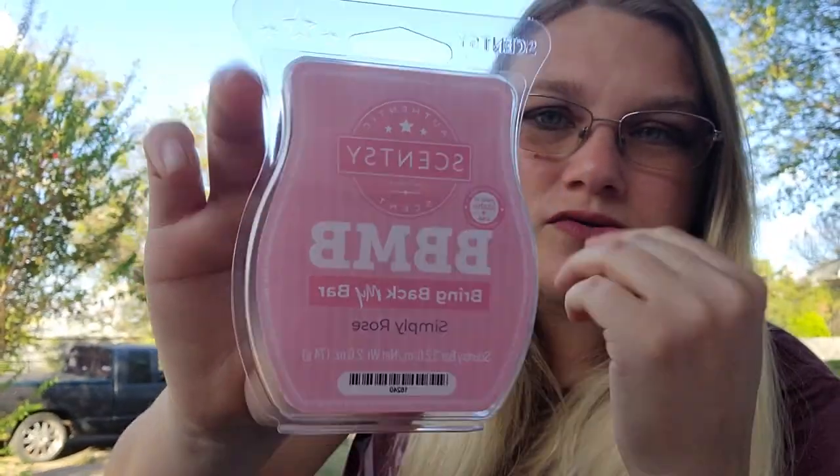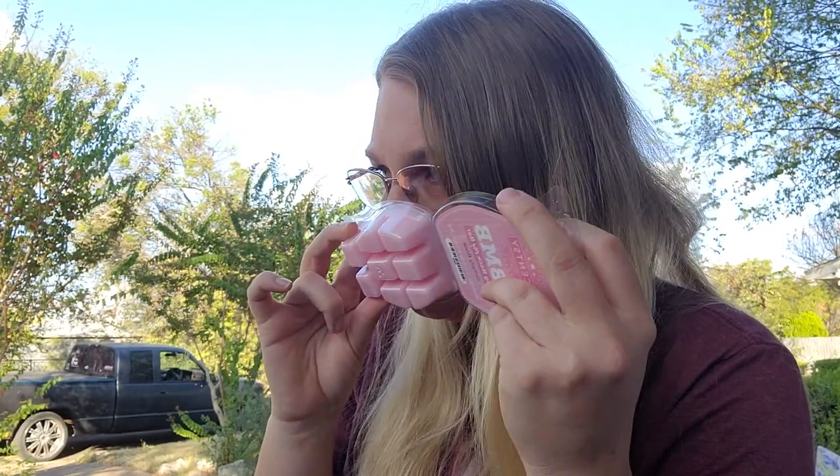But this is Simply Rose. Guys, it literally smells like roses. Oh, it's delicious. Oh, it smells amazing. Yes, it smells absolutely amazing. I love it. It's delicious.